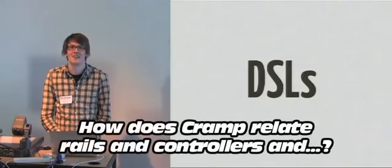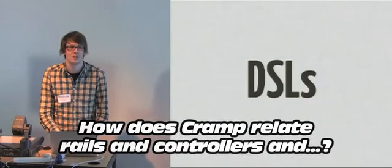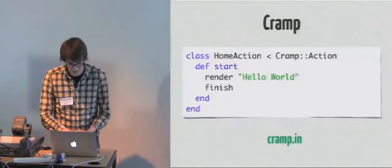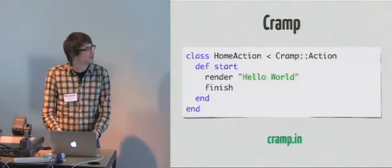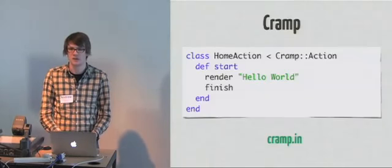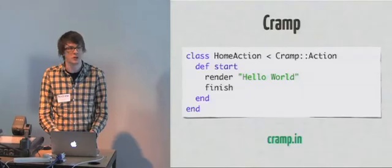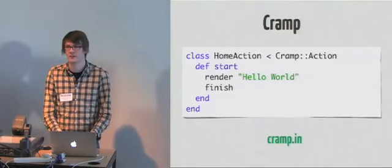Just a quick one. How does Cramp relate to Rails and controllers? So I only really threw Cramp in there at the last minute. I believe you can make Cramp controllers, which are ways of responding to different routes, but I haven't played with it enough to be able to say more than that.